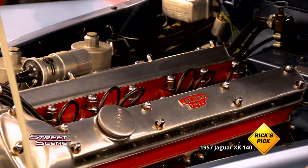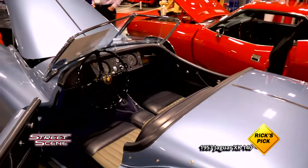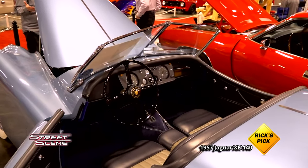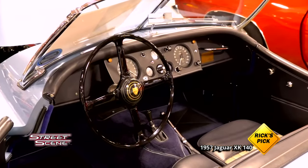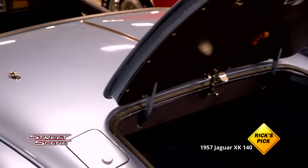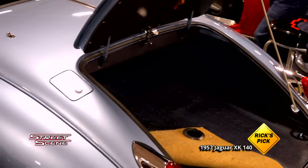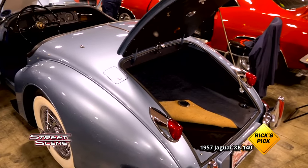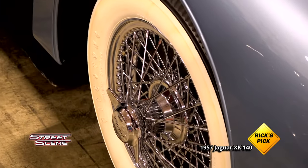What color is this? This is called pastel blue. It's the original 57 color. What color top? It's a really dark navy blue canvas top. Leather interior. I love the windshield. It makes it look like it's going fast right off the bat. That's exactly right. That looks amazing. I love it.